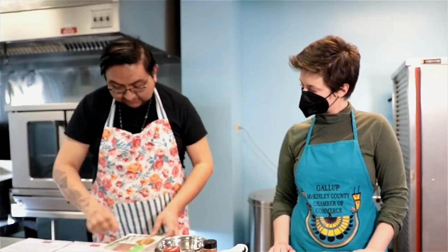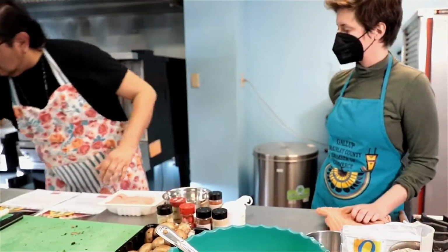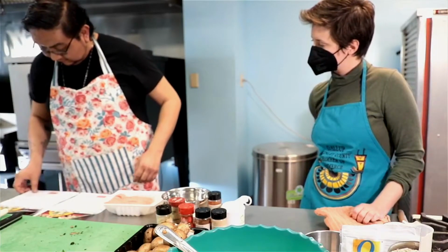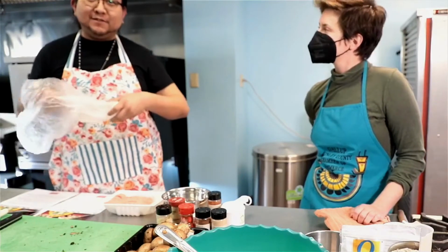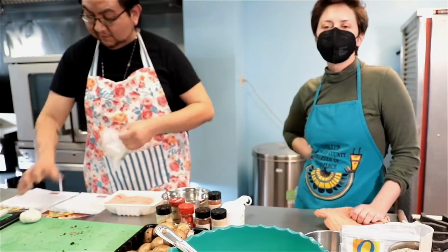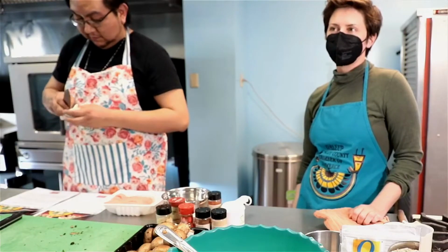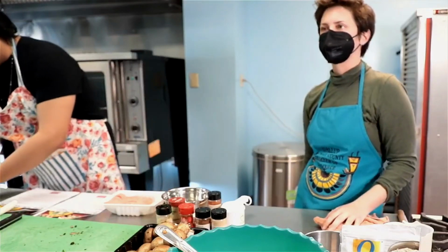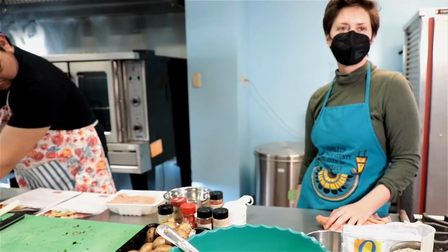Go ahead and open this up. Yeah, we're using some ground turkey today. Ground turkey is really nice because you can really add a lot of flavor to it. It's something that doesn't have a lot of flavor to begin with, so anything that you put into it, it really sucks it up. It's kind of like working with a blank page of paper or something.